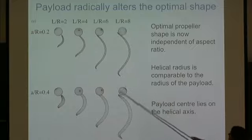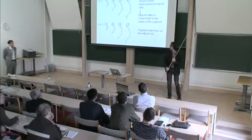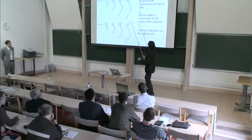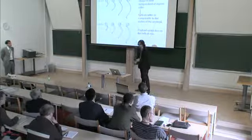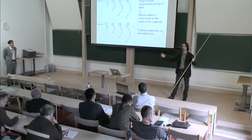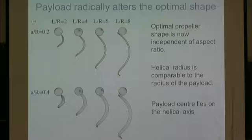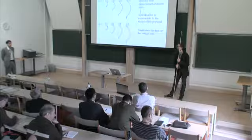I guess in my case, I also had this attachment point changing throughout the optimization. But I think he was able to predict some of the same kinds of longer wavelength flagella that had a radius on the order of the size of the attached body. I see. Just my short question on your final slide.